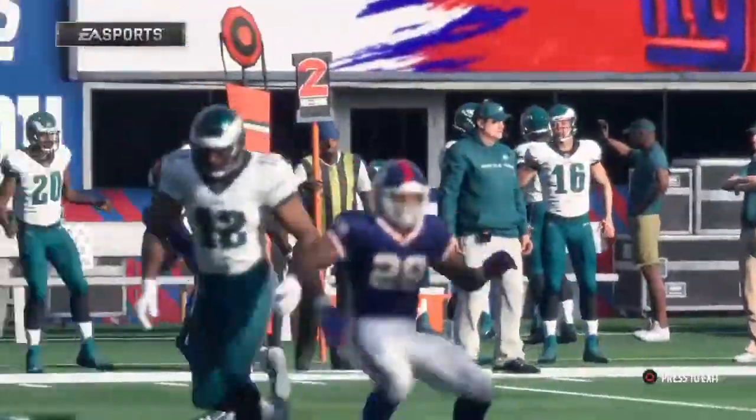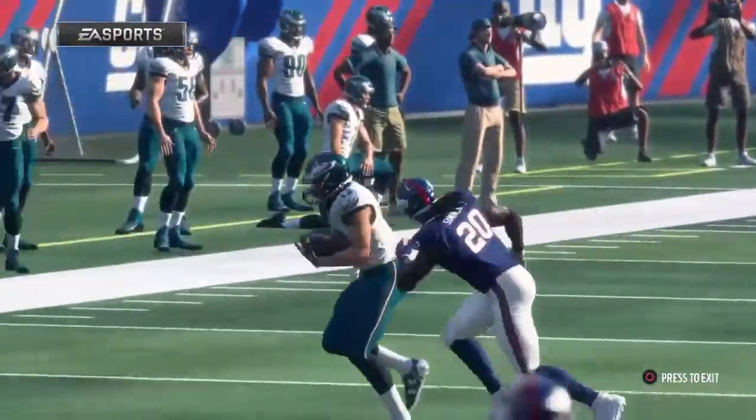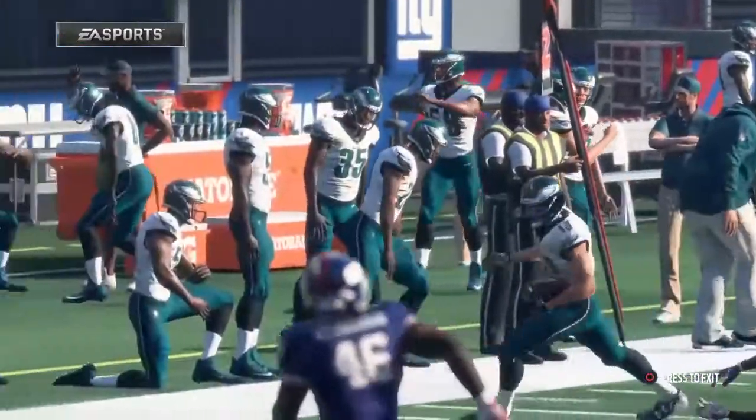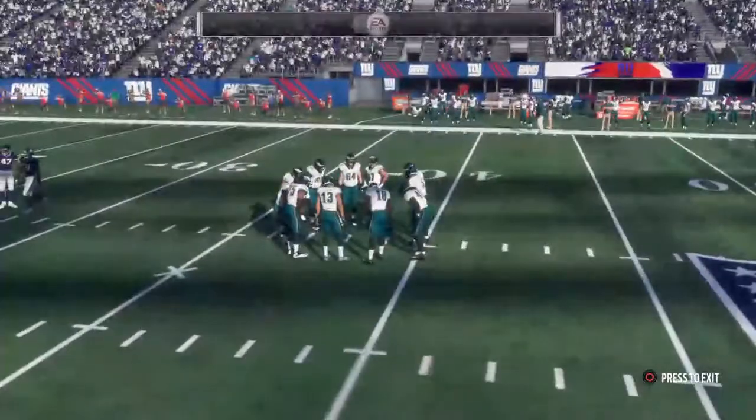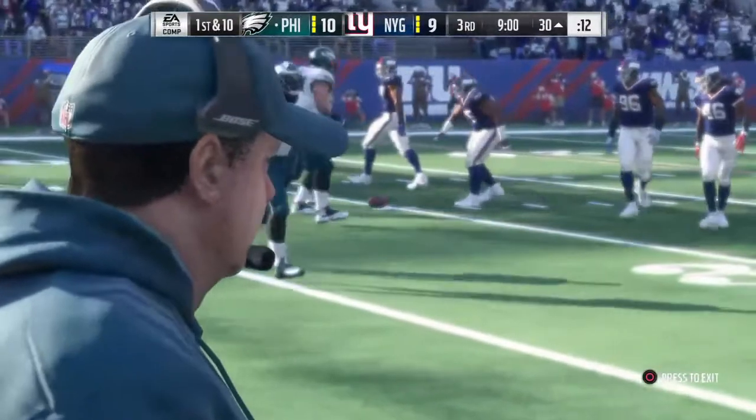When you call a wide receiver screen, no matter how many blockers you get in front of the guy that catches the ball, there's still an aspect of the guy catching it, turning into a runner, breaking tackles and creating his own yardage, and he just did on that play. First down and 10 now for the offensive group.